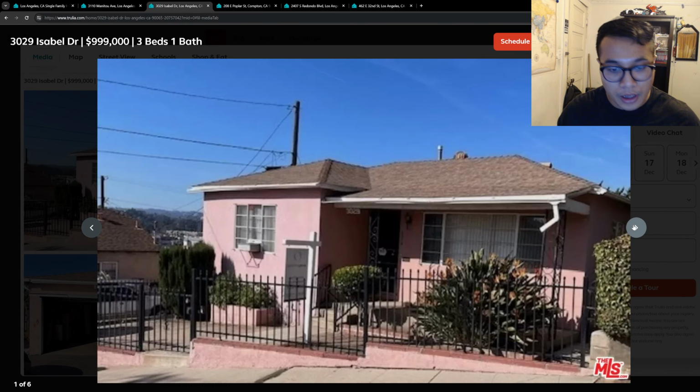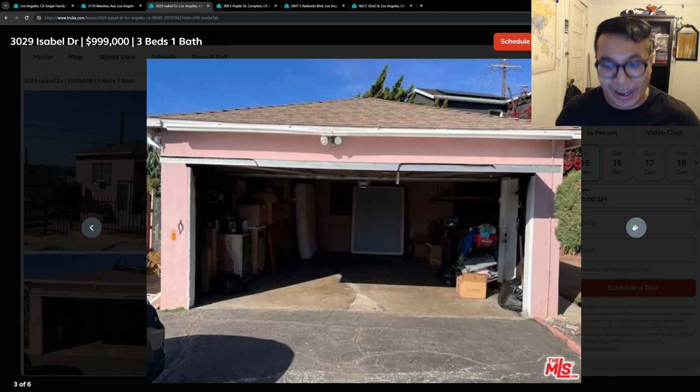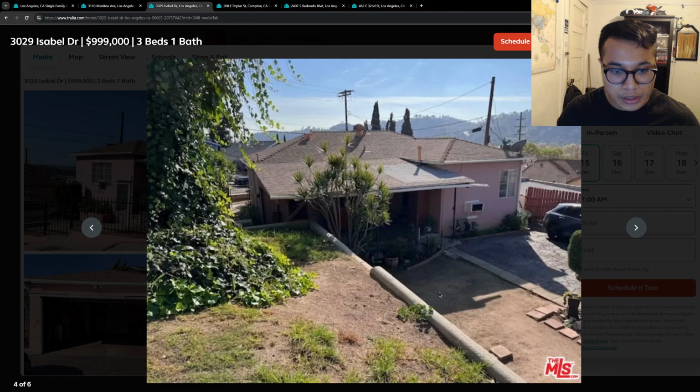So for $1 million, you get this small little thing that, like I mentioned with the other property, might look like a crack house. But here, it's a $1 million house. That's your garage. It's a single car garage, and I don't even think you could fit a big SUV in here, and that's pretty messed up for $1 million. The grass is all messed up.